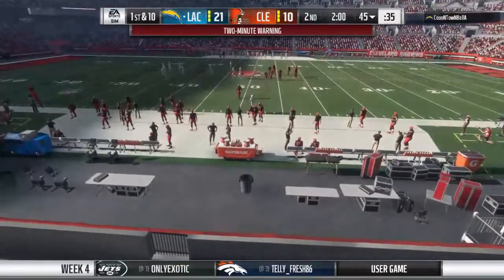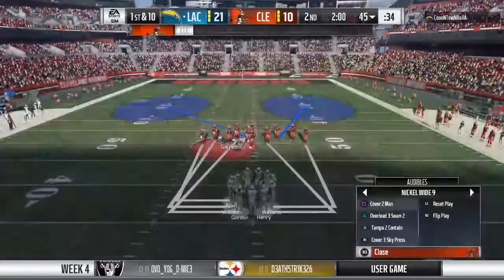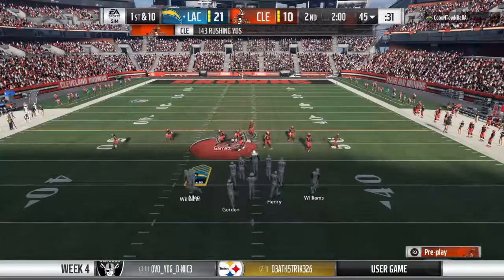Two minutes remain here in the first half. More from Cleveland after this.